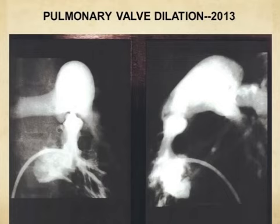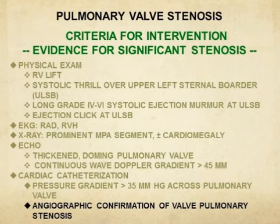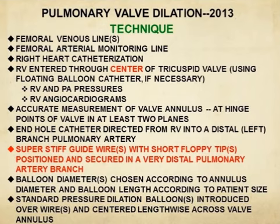Technique, and I won't dwell on this a whole lot, just a few topics. I like the double valve technique.